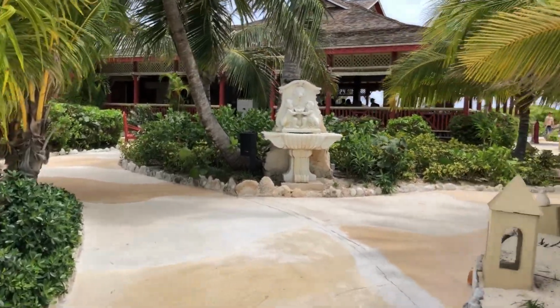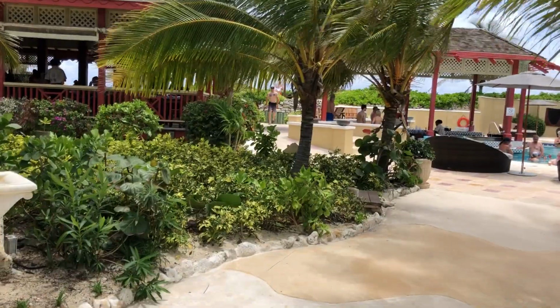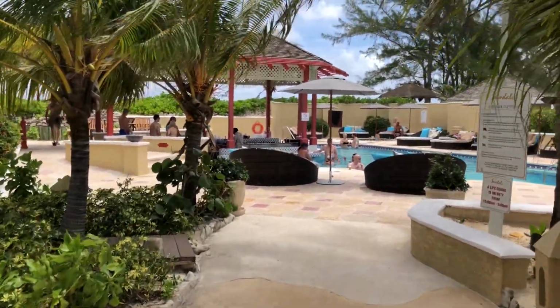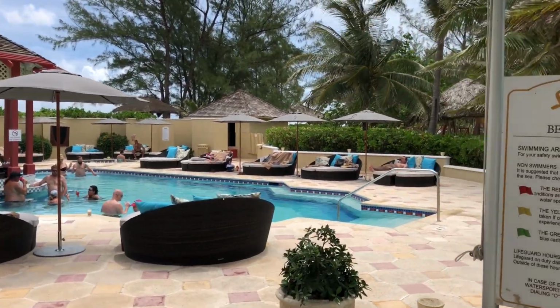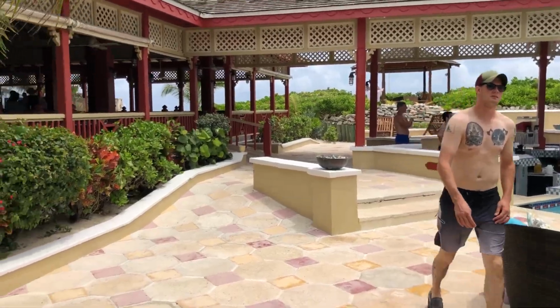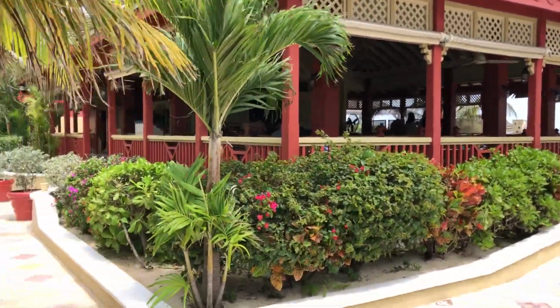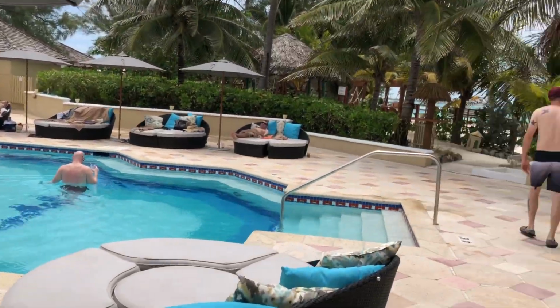Now this is a great little escape. If you're ready to change the scenery, get away from the resort a little bit, want a little bit more quiet, laid back atmosphere, this is easy enough. It has its own pool, the Schooner's restaurant here, open in the evening, as well as for lunch during the day.